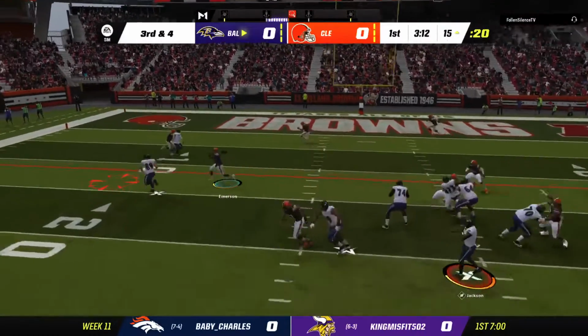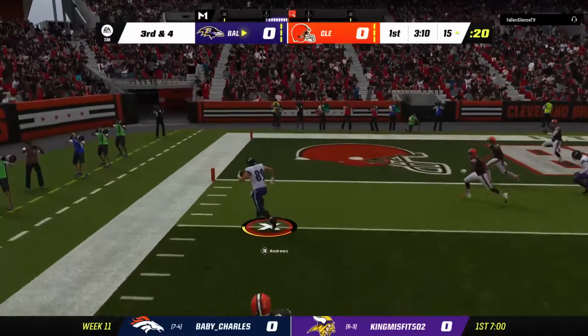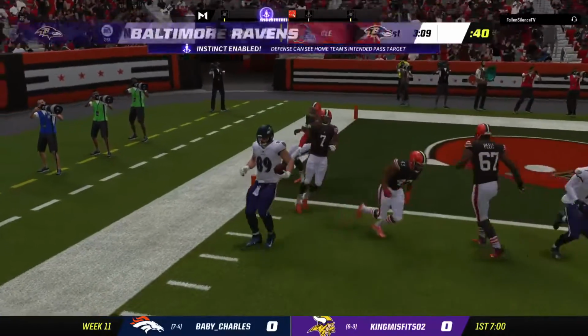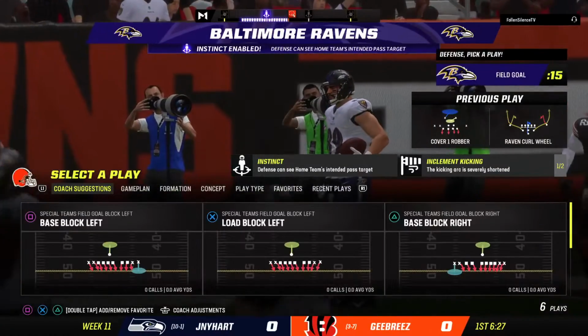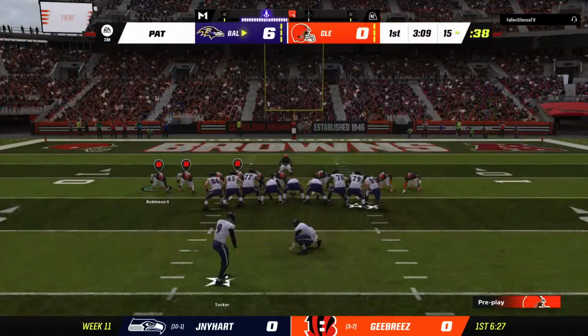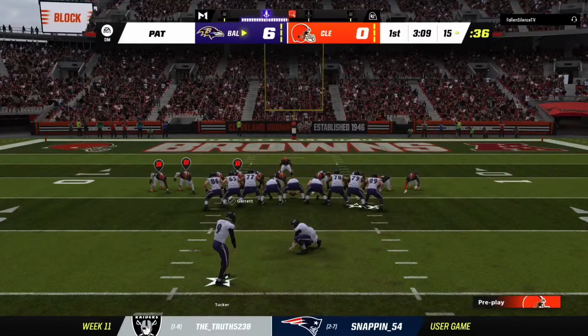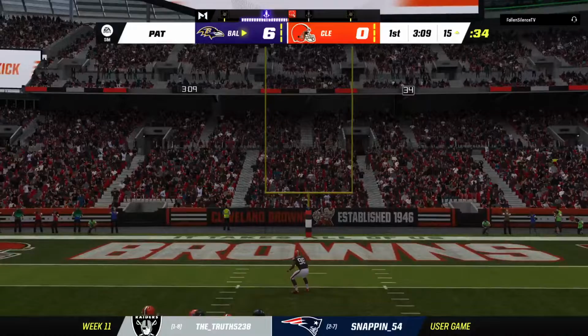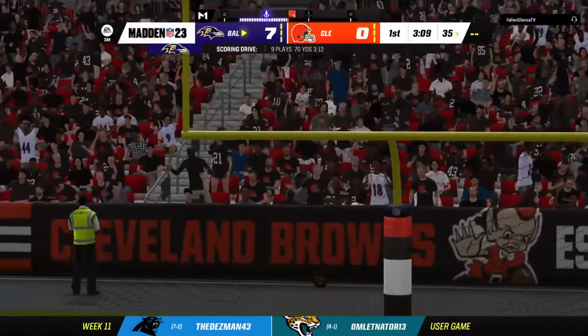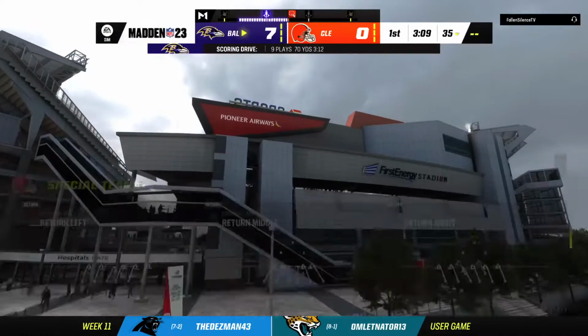From the gun on 3rd down, Jackson. He's got his man. It's Andrews. Touchdown! Mark Andrews, his 6th touchdown of the season. And the Ravens will jump on top with the game's first score here this afternoon. Tucker able to connect on the extra point, and that makes the score 7-0.